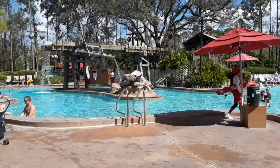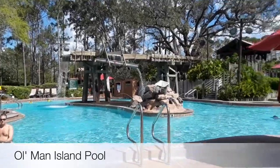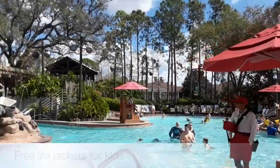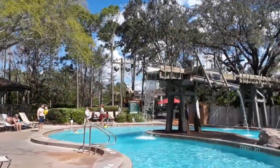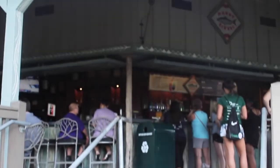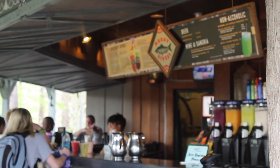So over here we have one of the pools that are at the Riverside location, and this pool was not that full. This was actually a Sunday afternoon. A lot of people tend to go to the parks around this time, so this was a perfect time to just sit around and relax. They do have a bar as well, Muddy Rivers. You can get your alcoholic and non-alcoholic drinks here as well. On a hot summer Florida day, you're gonna need all the drinks you can get.